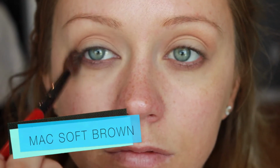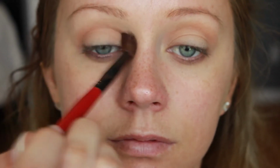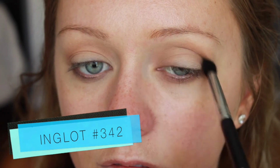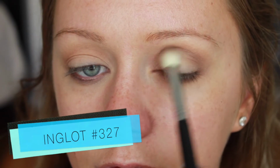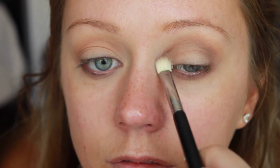Hey guys, okay, so I am just starting off with a little bit of MAC Soft Brown in my crease with a big fluffy brush. You know the drill. I'm taking it all the way from inner corner to outer corner. And then I'm going in with Inglot's number 342. This is more of a cooler tone matte grayish, I guess I would call it, color. It's definitely a cool tone, and I'm just putting that right into the crease. And then going in with Inglot number 327 and a MAC 217 brush over the top of that as well. Again, from inner corner to outer corner.